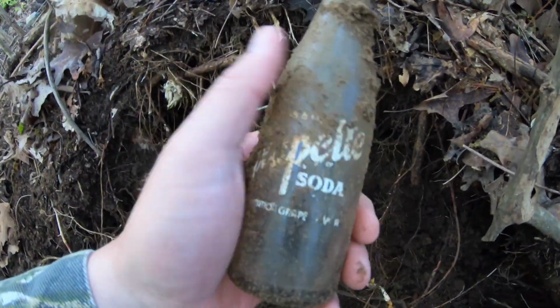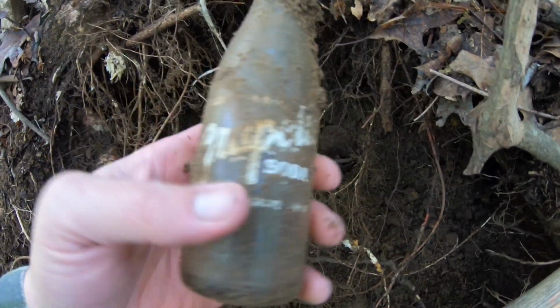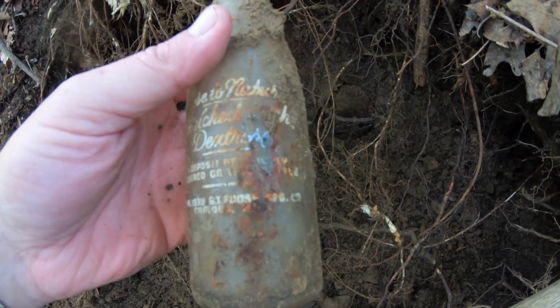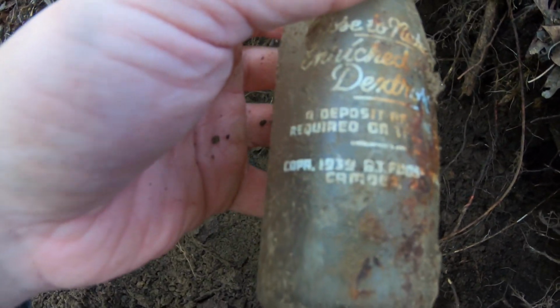And it's just an old Gray Pet soda. Now I don't know if I've ever filmed any of these. That ACL looks pretty good on it. Now I'm probably not gonna keep this. You can see it was distributed in Camden, Arkansas.